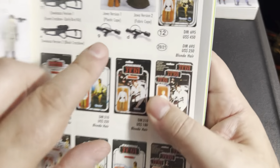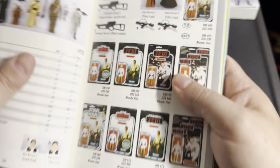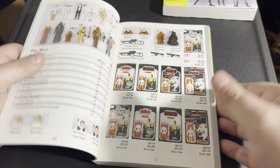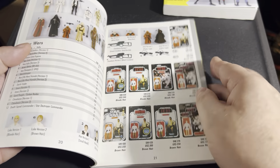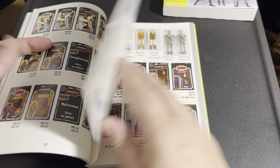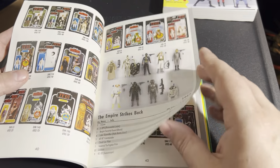So even circling out things on the weapons to look for as far as variants go that were in some of the weapons. But as you can see, they show all the different card backs for a lot of the original Star Wars stuff. And we'll kind of skim through that because we all have books on that stuff.